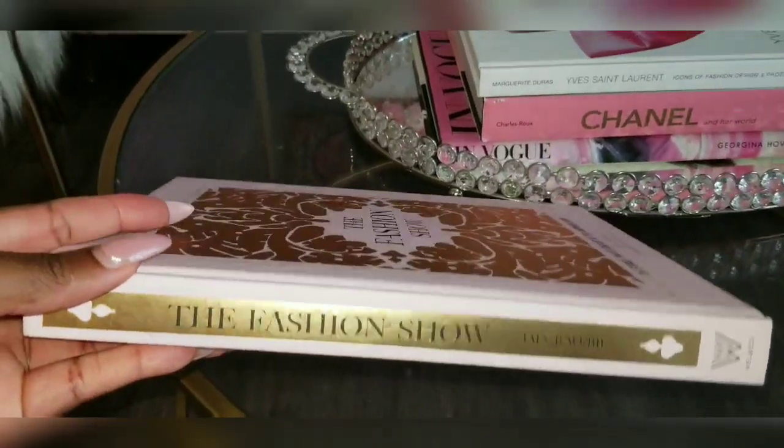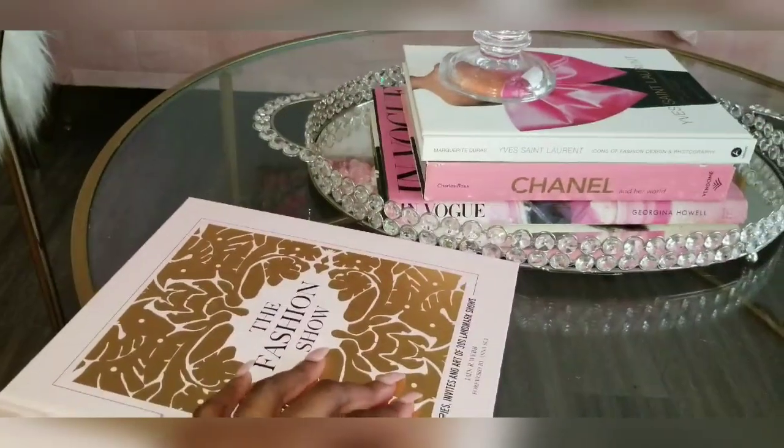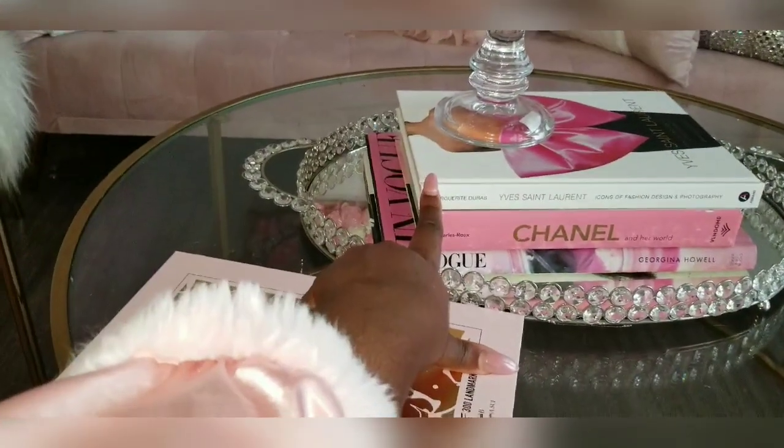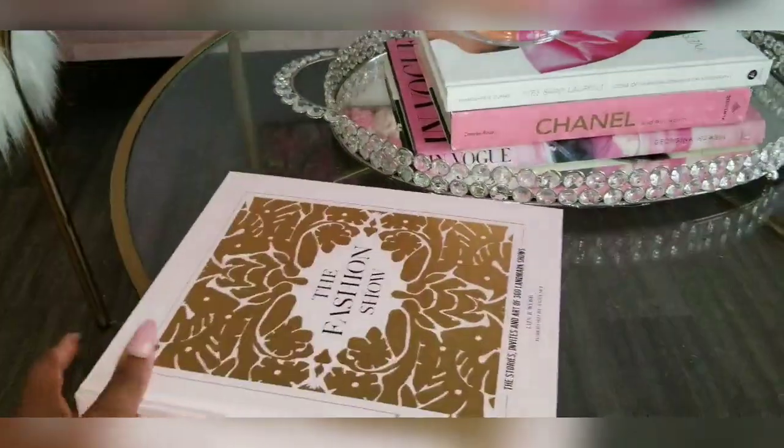So this is nice though. This is a gorgeous book. We'll decide. I don't know. We'll see. That means the bow has to go. The bow has to go. But this is kind of wide, so it probably has to be on the bottom.